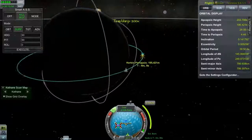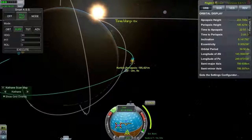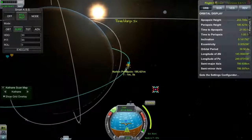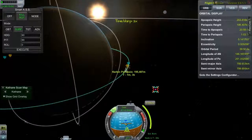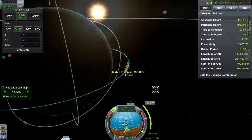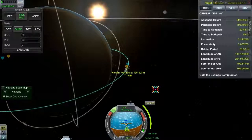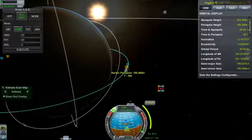Speed it up. 4, 3, slow down. It's probably gonna be a short burn. And we're almost done. Actually, no, we're going to keep this thing up here. We're going to keep the rocket up here for when we dock, just in case we need it. Eventually we'll deorbit it. We probably don't have a lot of space trash up here.